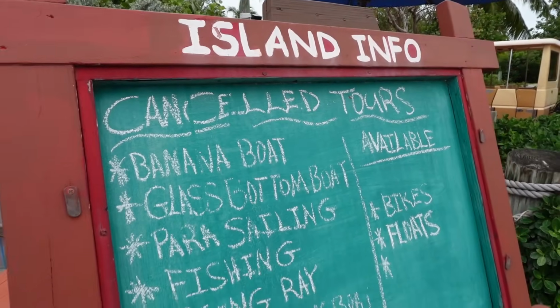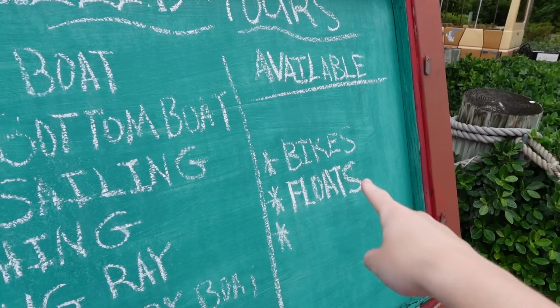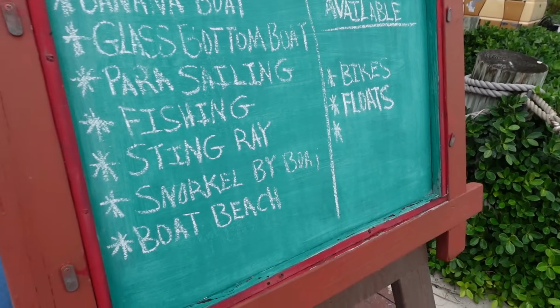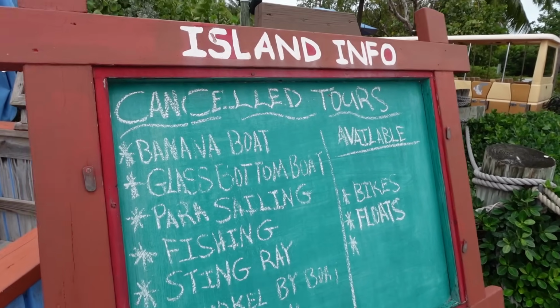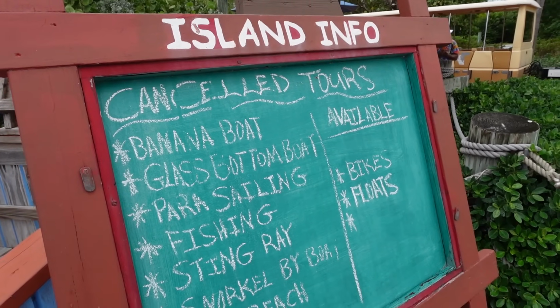And there you go, that gives you a list of the activities that they've got here. Pretty much everything cancelled today, which has been a shame, other than the bikes and the floats. I couldn't have even done the snorkeling if I wanted to today, which is a shame, but you know what, we still made the most of it and had a great time. We'll see you back on the ship.